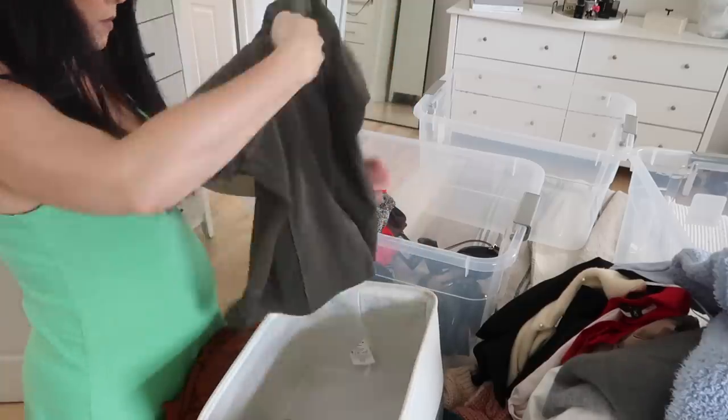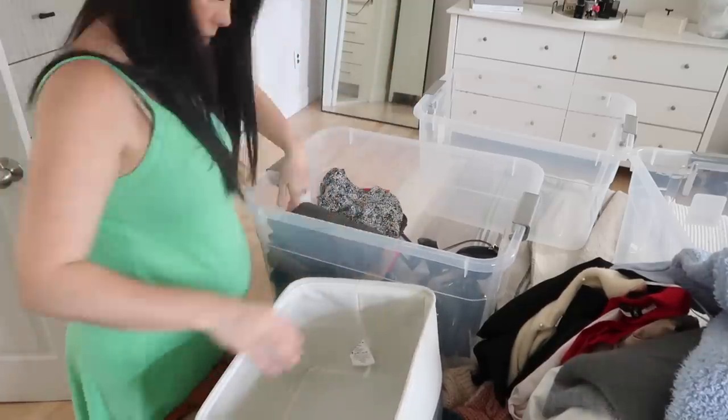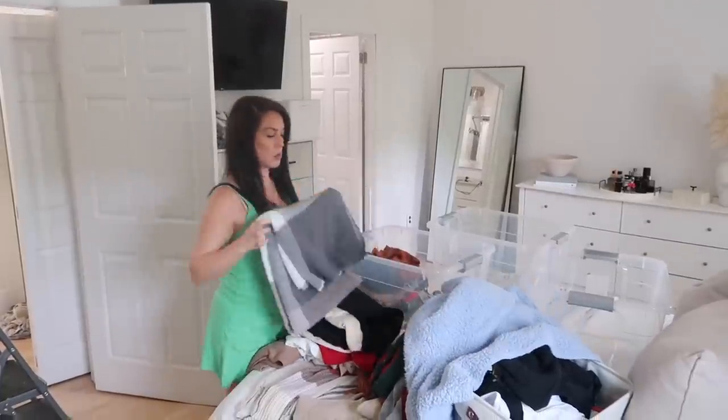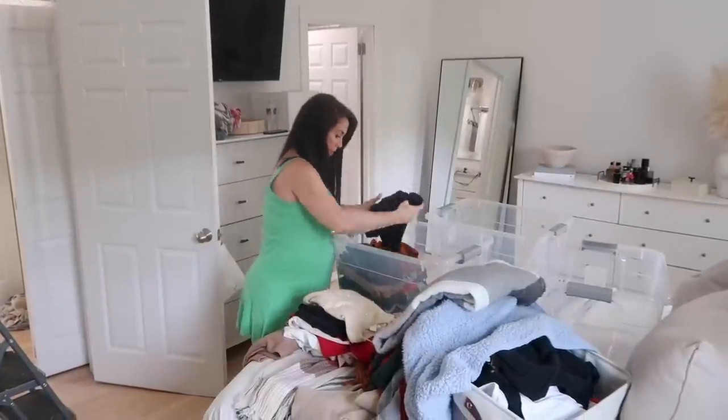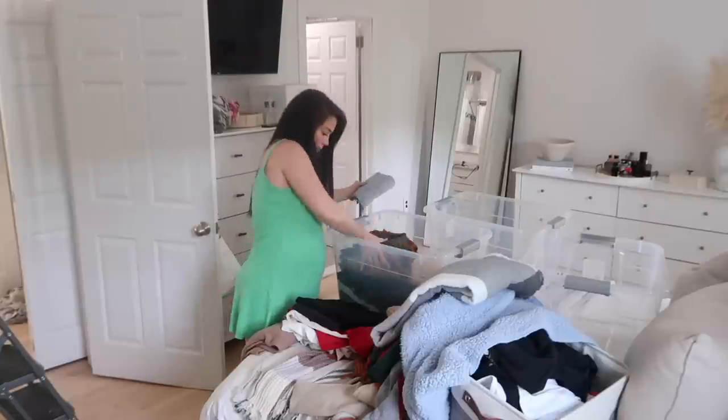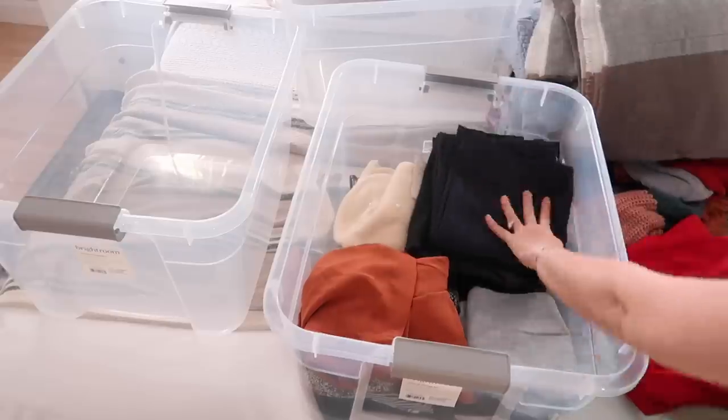Some of those pieces I've had since college, and my style has changed, of course, since then, and a lot of those items haven't been worn in a very, very long time. As I'm pulling out the clothes, I'm trying to sort things into piles too, but as you'll see, it kind of just ends up all together.